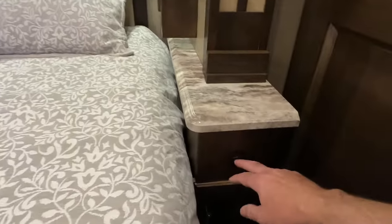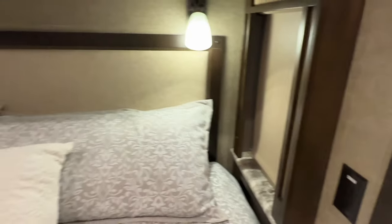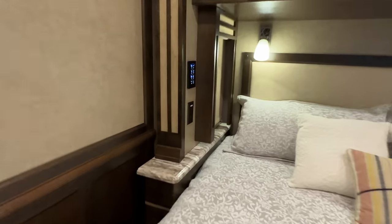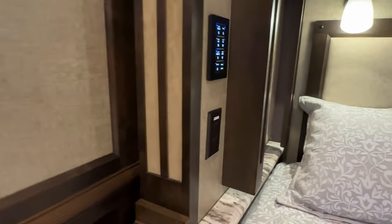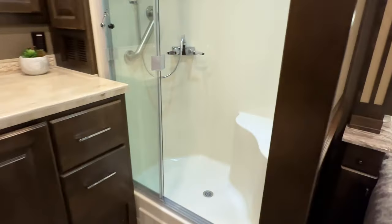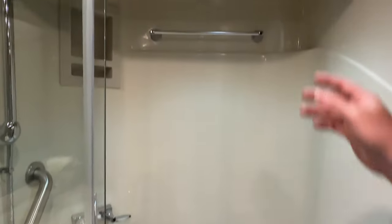Got a USB here to keep your phone charged. Got a 110, there's a window, reading lights. Same thing on this side. And you've got some controls here. And there's the master bath. It's got a good size shower with a seat. And this opens up.